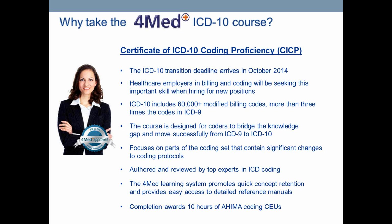There are some big changes, and for instance, it moves to an alphanumeric code rather than a strictly numerical code. It's 7 digits instead of the shorter ICD-9 code. So it discusses those global changes, and then it focuses on particular chapters of the coding set. ICD-10 is organized into distinct chapters by letter, and it really focuses on the ones that have major changes. So there are global changes to the coding set, and it will help you understand that, and then it focuses in on those chapters where there are big changes.